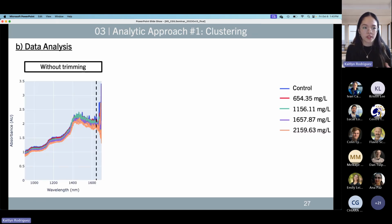Now, before going into explaining different methods for data analysis, I first wanted to provide an overview of what the spectra look like and how we'll be working with the data. In this plot here, we have the spectra straight from the near-infrared spectroscopy device without any kind of pre-processing.